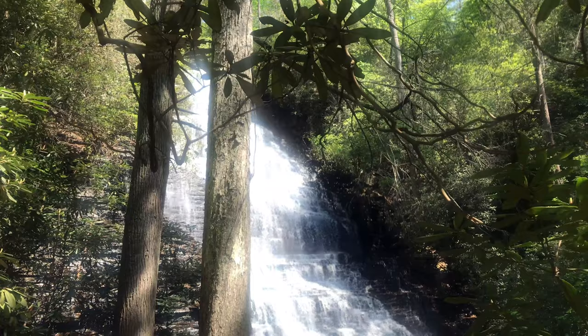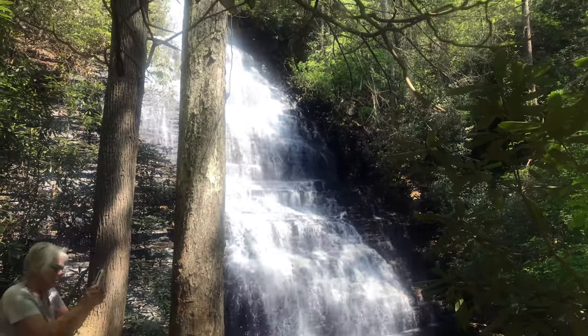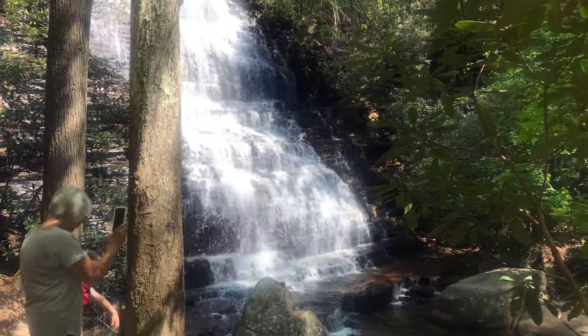Benton Falls. It is beautiful and flowing and gorgeous.